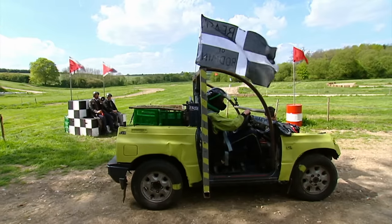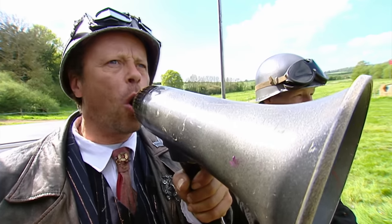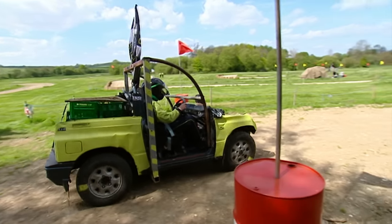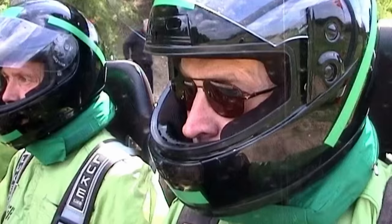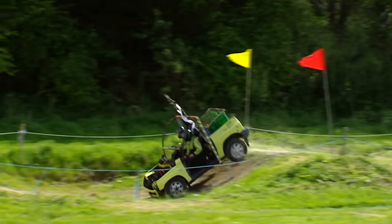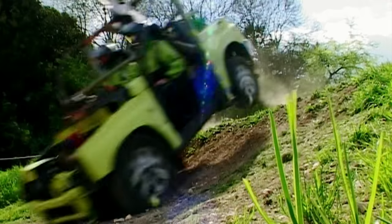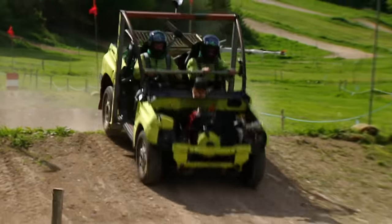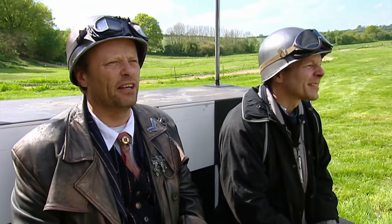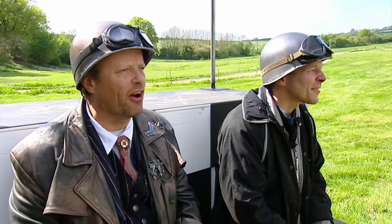Beasts of Bodmin, get ready to churn it up. Go on the sound of the horn. Oh, very gentle start that time. More genteel start. Smooth. Learning the control. Whoa! Oh, am I losing crates? No, their crates are still there. Oh no, I think you might have dropped one. I think you must have done, yeah. They've lost a few crates, but they are going well, aren't they?